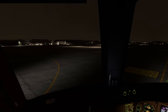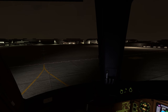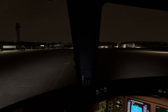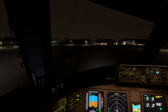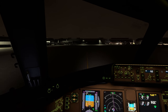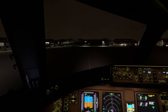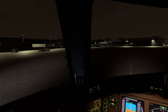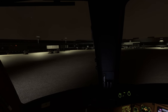Atlanta Tower, 455. Sorry for the delay, diagnosing the nose steering issue really quickly. You're good, you're good. You can take your time. Exec Jet 250 at the approach end, cross runway 8 left, and then taxi to 8 right. Alright, cross 8 left, taxi to 8 right, Exec Jet 250.